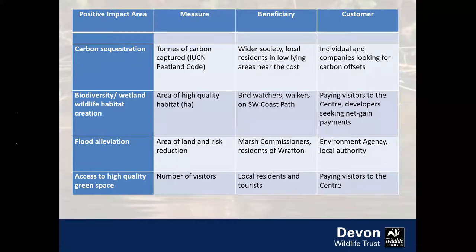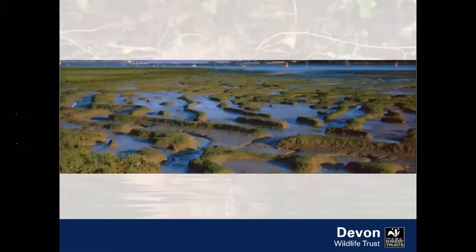Now, what natural capital investment means for the Caen Wetlands project is really about focusing in on some of the environmental benefits that the project will generate and trying to package those up and see if they're capable of generating income. So I've mentioned carbon sequestration and the fact that these intertidal habitats are capable of locking up and securing atmospheric carbon. Some of the work that's been done suggests that they're capable of locking up potentially between 1 and 4 tons of carbon dioxide per hectare per year.